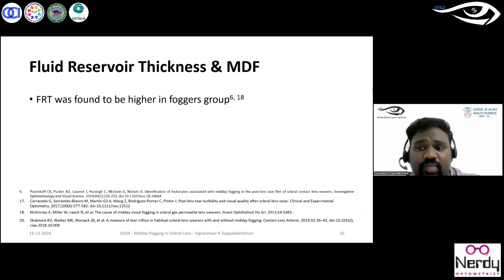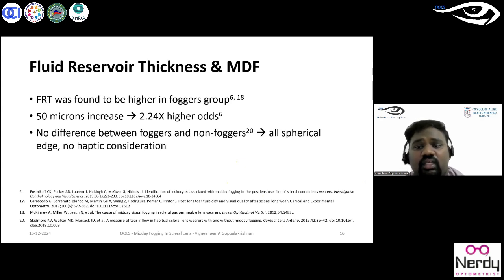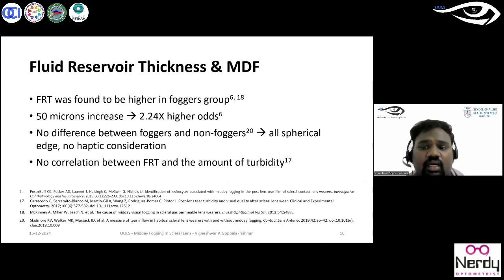Fluid reservoir thickness was found to be higher in the foggers group compared to the non-foggers, and a study suggested that increasing the FRT by 50 microns, the odds of resulting in MDF increases by 2.24 times. In contrast, a study reported no difference in the fluid reservoir thickness between the foggers and the non-foggers group. Also, that study did not consider the haptic alignment. So again, whether there is a relation between fluid reservoir thickness and MDF is unclear. Still it's confusing. However, a study reported that there was no correlation between the fluid reservoir thickness and the amount of turbidity.